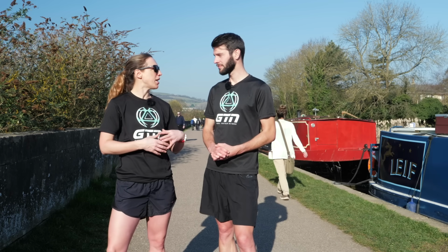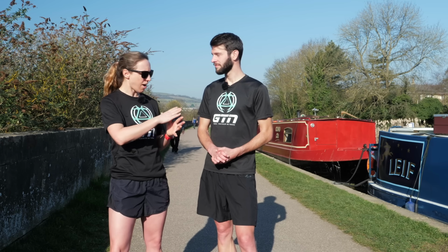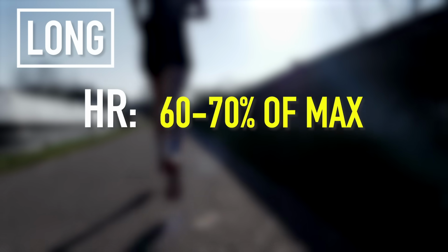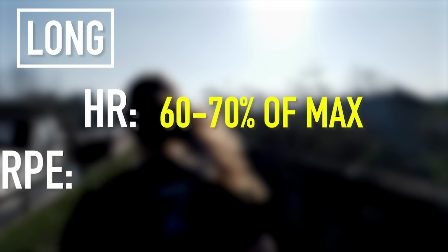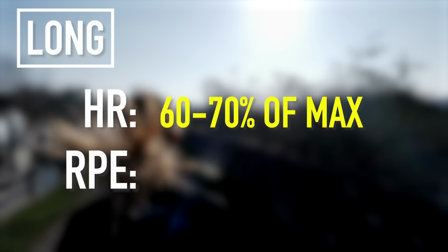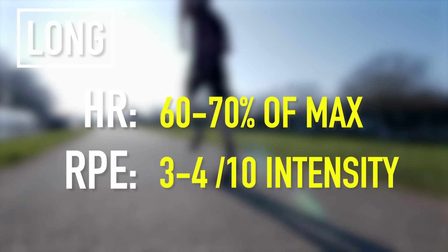So it needs to be at a conversational pace, basically entirely aerobic, and you should be able to find a pace that you can start with and carry on for the whole of the run and potentially even a little bit further. If you work to heart rate zones, then it should predominantly be zone 2, but touching into the bottom of zone 3 or even the top of zone 1 is also okay. And then on the RPE scale, it's around a 3 to 4 out of 10.